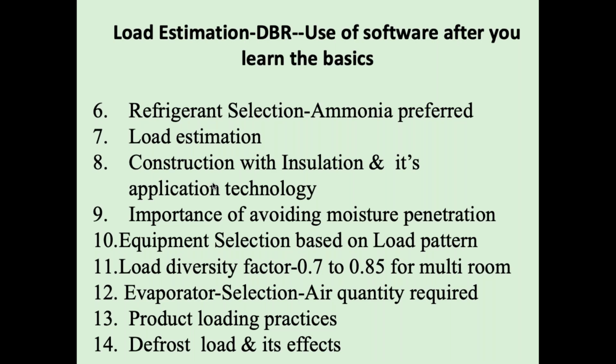The software is to be used only for speeding up the process, but for accuracy and confidence building, load calculation. I am an old timer. I prefer to do manual calculations. Anyway, the young engineers today can do software. I am not against software. I am also using software. Construction of insulation is important. Then the most important point is avoidance of moisture. We will go into more detail later on.